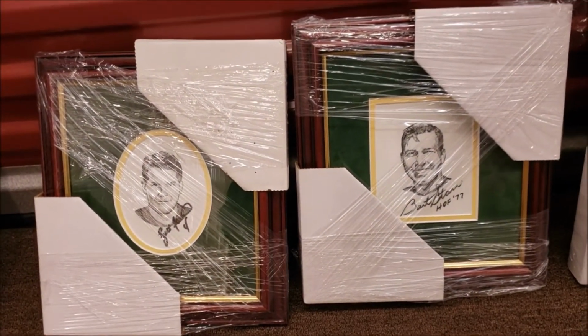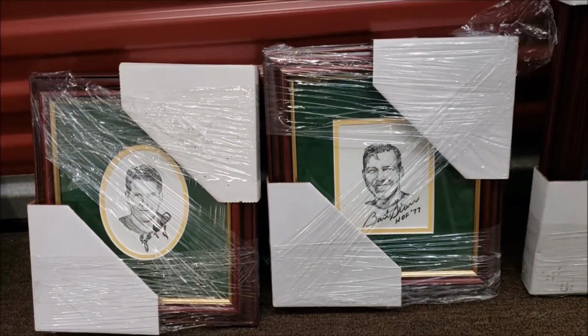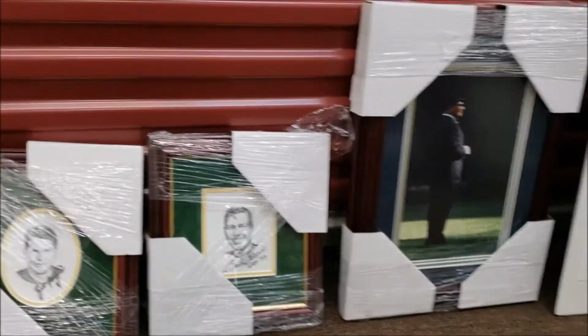They're gorgeous pieces. Obviously, they don't take up much space. So if you want something relatively inexpensive, signed by Brett or Bart, put them together, a gorgeous piece. Heck, put them together with Vince.